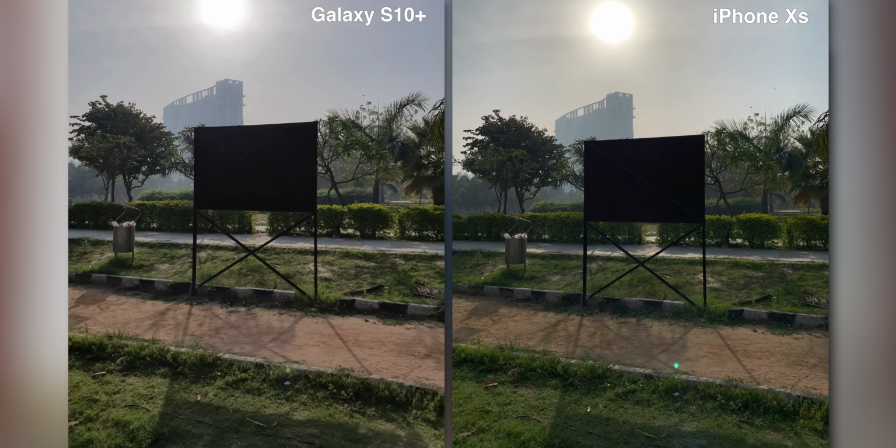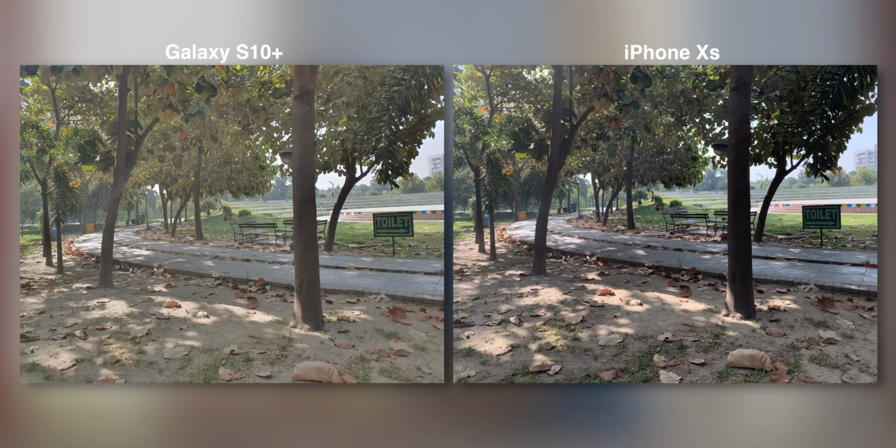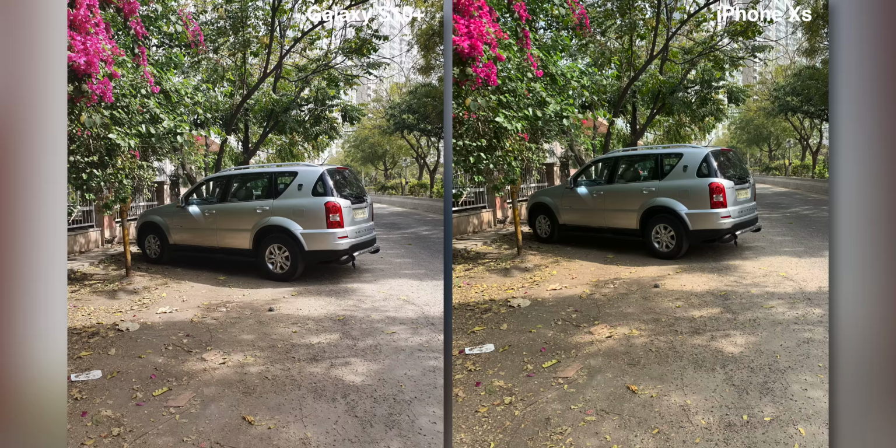Now here I want to show you the Galaxy S10's ultra wide mode one more time. So here it is. Anyway, there are times when the S10 Plus is just disappointing, but sometimes I do prefer the S10 Plus because it becomes very hard for me to digest the color saturation on the iPhone XS. Also, sometimes the warmer tone in the iPhone XS images makes me dislike them even more. Still, it depends on your personal choice.